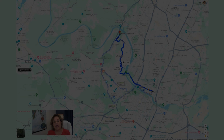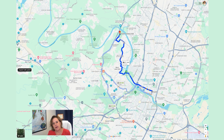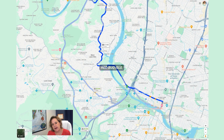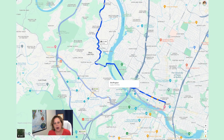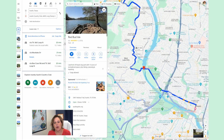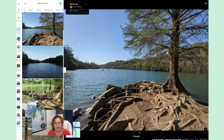The third pro is its proximity to downtown. I mean, look at this drive through here. It's a beautiful drive through the Hill Country, and you pop out right down here by Red Bud Isle. Red Bud Isle is a beautiful park where you can take your dogs to go and swim in the water. Here's a picture of it here.